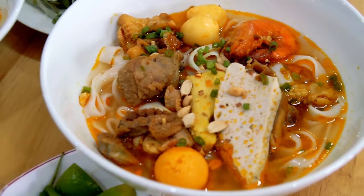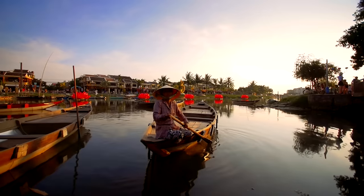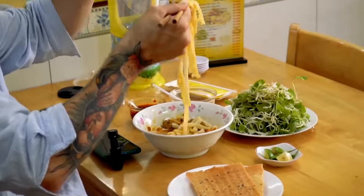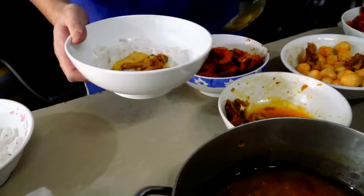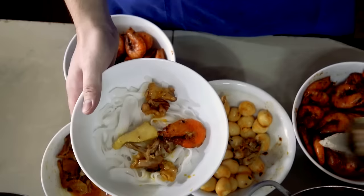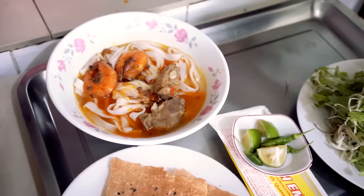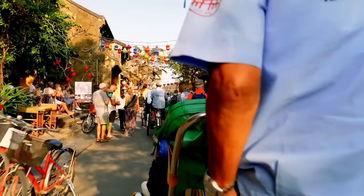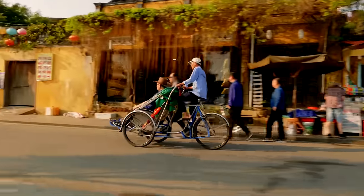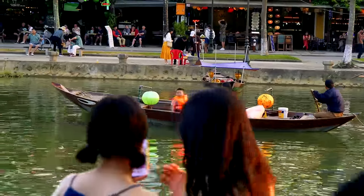Mì Quảng is a delicious and colorful Vietnamese noodle dish from the central region, especially Quang Nam province. It is made with wide rice noodles that are cooked with turmeric, giving them a yellow hue. The noodles are topped with various meats such as pork, chicken, shrimp, fish or beef, and hard-boiled quail eggs. The dish is served with a small amount of broth that's rich and flavorful. Mì Quảng reflects the history and culture of Vietnam, influenced by traders who came to the port town of Hoi An, and it speaks to the theme of our story: diversity and richness of Vietnamese cuisine.